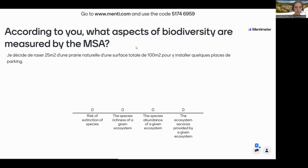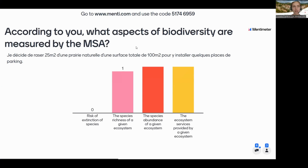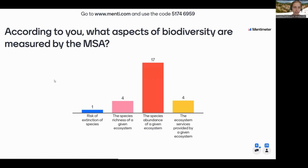So there are different kinds of biodiversity. Indeed, biodiversity can be defined as the diversity of living species, also as a genetic diversity inside the species, and it can also be defined at the ecosystem level, so it's the diversity of ecosystems around the globe. I can say you mainly think that the MSA will account for the species abundance of a given ecosystem.